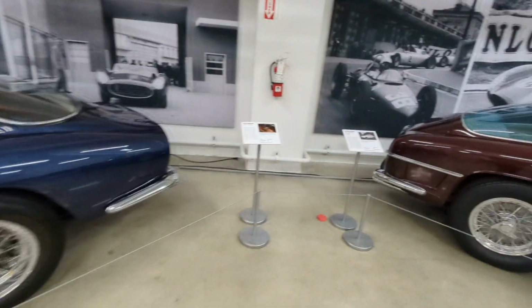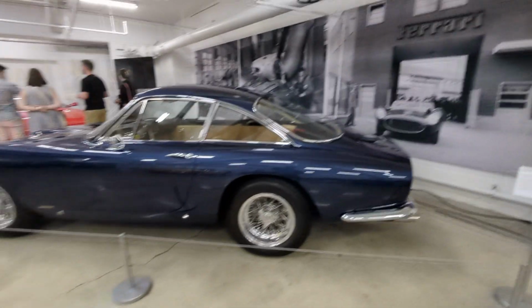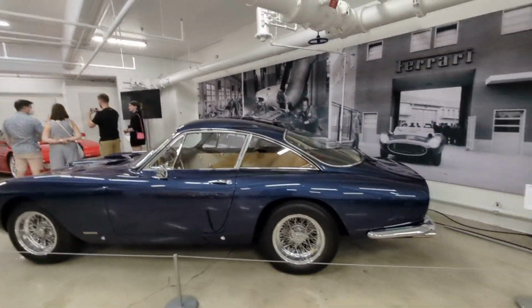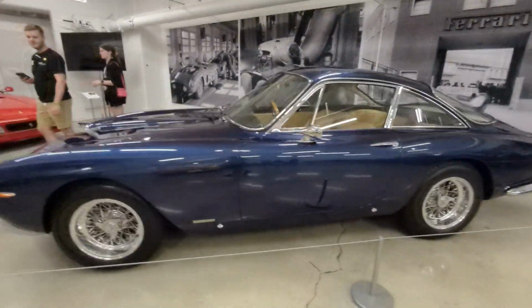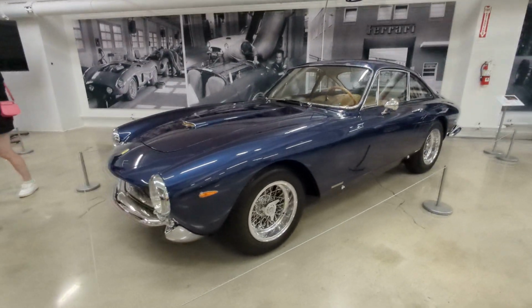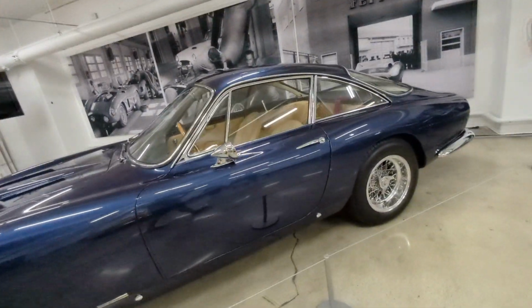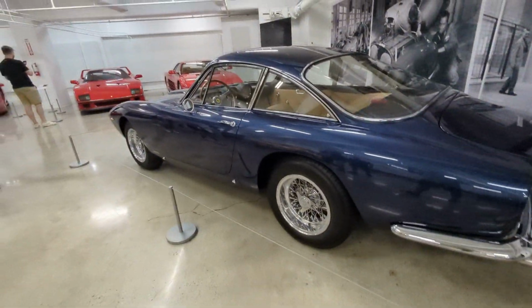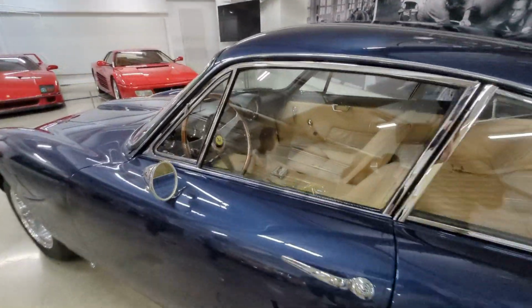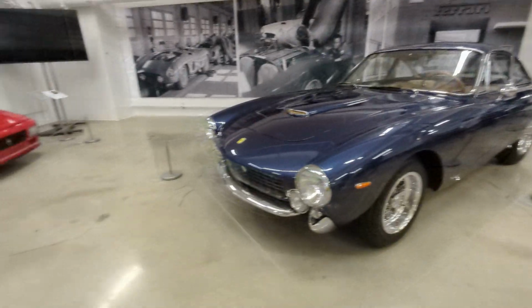And 1962 250 GT Lusso. That means luxury. And yeah, 275 America Coupe. They got all the good stuff in the basement, don't you know? Now, if you look at the year, it wouldn't be long after this that Lamborghini came out with their 350. So you see some of the styling influence here. Lamborghini smoothed it up a little bit.